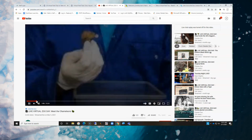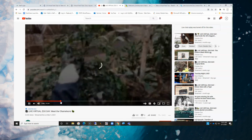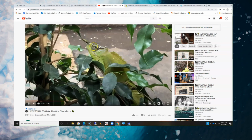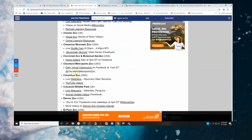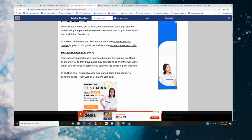It's just a different kind of chameleon. Males use those for jousting to fight over territory, and females. So this tells you a lot of information about different kinds of chameleons. But it looks like they have a lot of different things that you could choose from. They have lemurs and rhinos. So that's pretty exciting. But they have other ones on here too that you might want to take a look at and see what's going to work out for you.